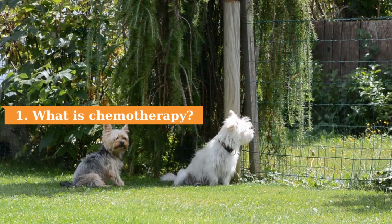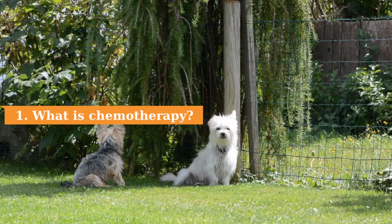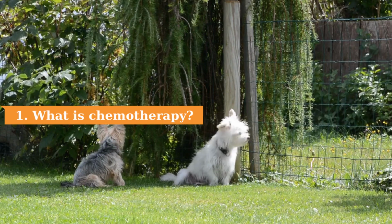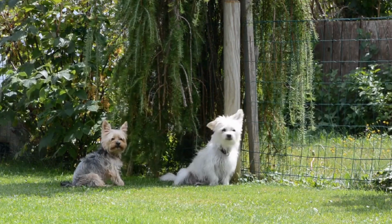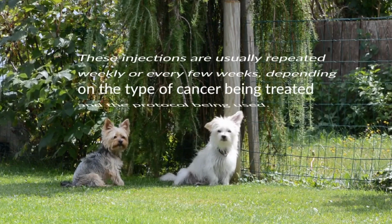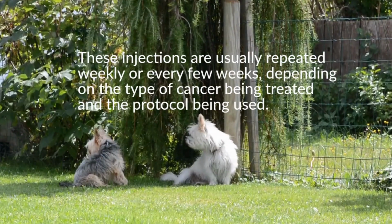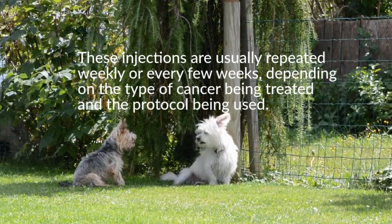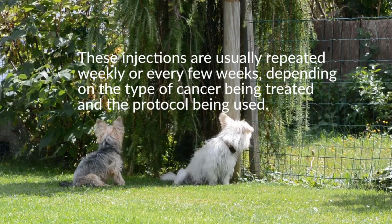Injectable chemotherapy is administered in the veterinary clinic and is often administered in less than an hour. Some options must be given much more slowly and may take part of the day to complete treatments. These injections are usually repeated weekly or every few weeks, depending on the type of cancer being treated and the protocol being used. Oral chemotherapy pills are available to treat some forms of cancer.